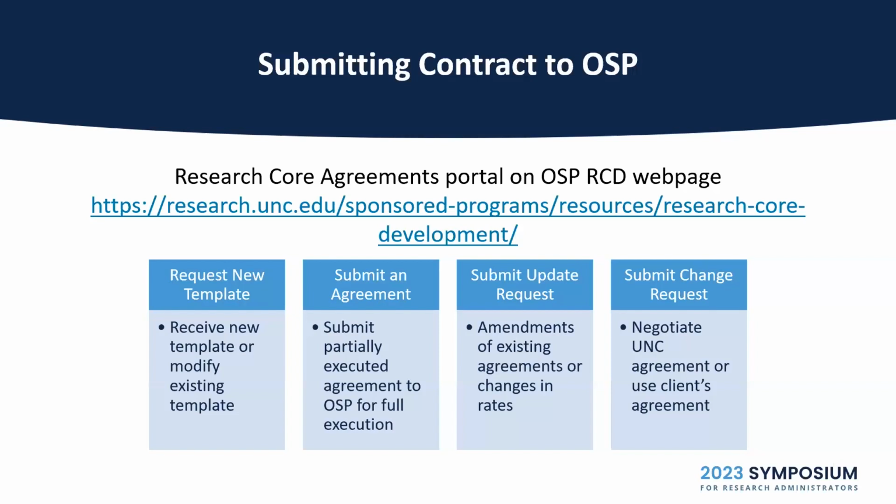There are four primary functions, and Diane is going to go into more detail on these. You can request a new template, you can submit an agreement, you can submit an update request, or submit a change request if the client wants to negotiate or use their own agreements.